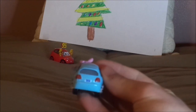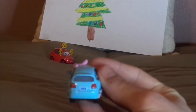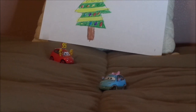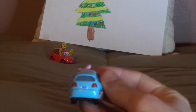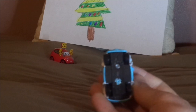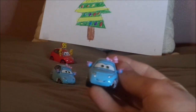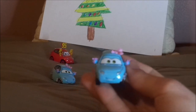And on the back, we have her trunk with the red taillights and the license plate saying, let me see, hold on, B12-18A. And on the undercarriage, it says Mattel, Disney/Pixar, made in Thailand. And now for Louise. So here we have her.